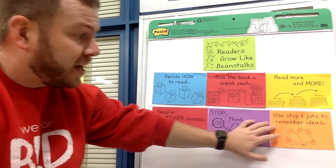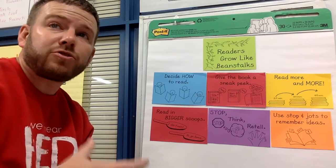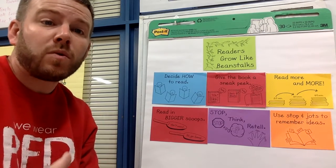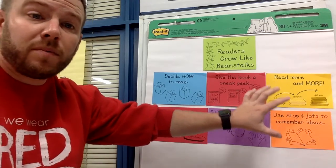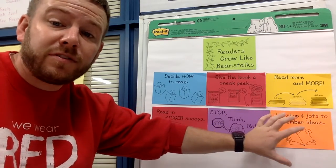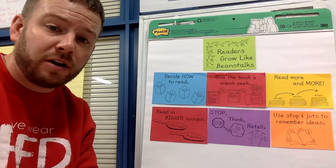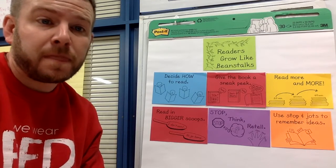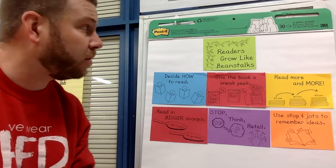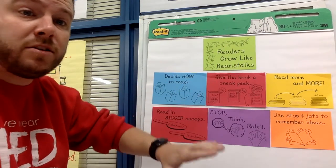And we just got into this part here about recalling, retelling, tracking our thinking. Well, we're going to be moving on and we're going to continue this and we're going to make sure we're still using this in every story we do, that we're tracking our thinking, we're writing it down, we're putting it on those sticky notes, and that we're stopping to recall and retell. Because we want to make sure that we remember what's going on. Well, we're going to take this and we're going to continue moving on.